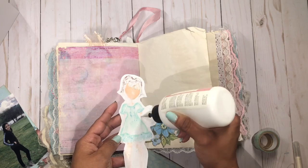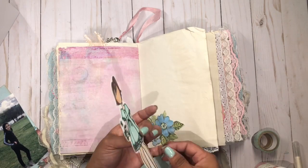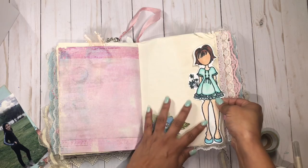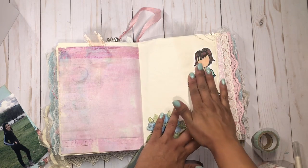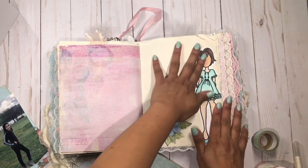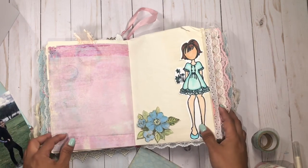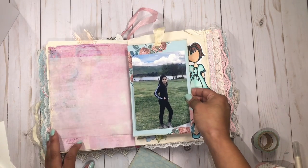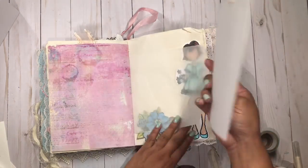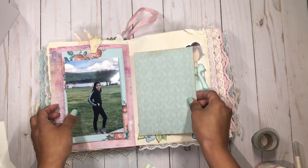And what I love about journaling is that it's just so relaxing. There's no wrong or right, and it's obviously no measuring. It's not like making an album, so it's just really relaxing. I'm just really here to chit chat with you guys a little bit and maybe show you how I do my journaling. And it's just so easy, so simple too.